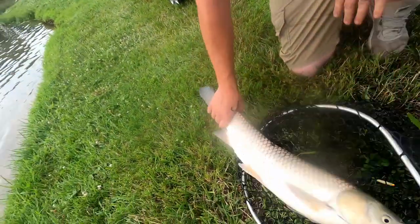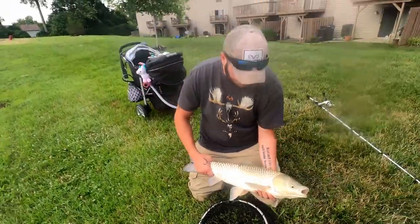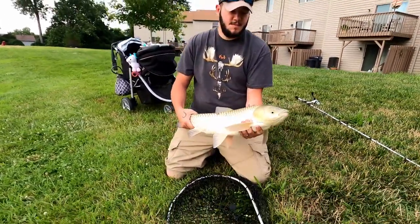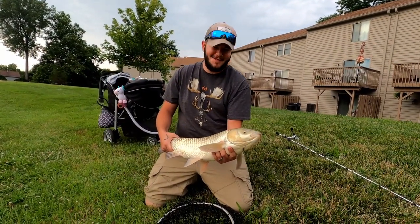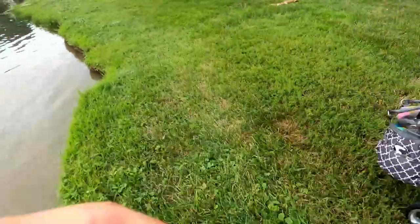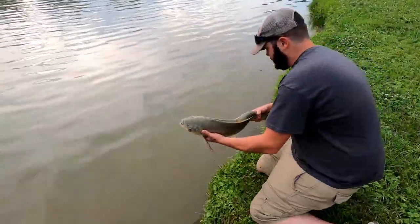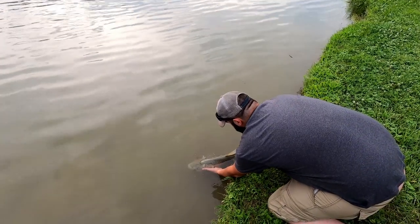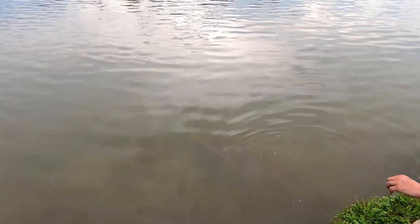Easy, big fella. We gotta hurry up and get him in because he's exerted all his energy. Now they're dirty. You gotta say something smart. I mean, should have brought a net. We got one. You wanna put him on a scale real fast? There he goes.